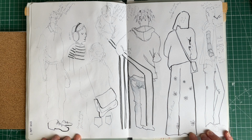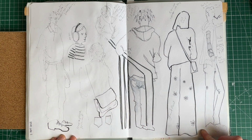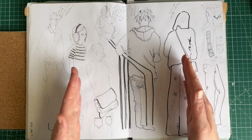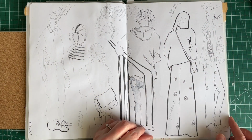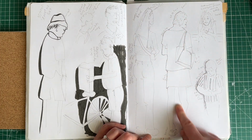This was, I sat opposite a supermarket, and this was in September. There was this railing and the entrance to the supermarket is here, and people stopped and waited for their friend or their family or their partner who went inside to get the things. They waited outside, so I drew them quickly, and this was loads of fun. I forgot how much fun it is to do this. This person always reminds me of Camilla Parker Bowles.